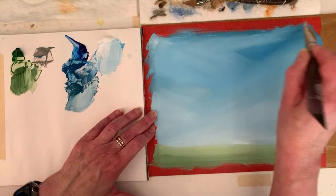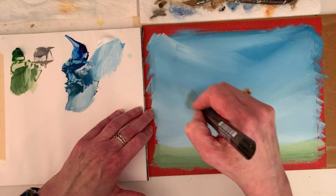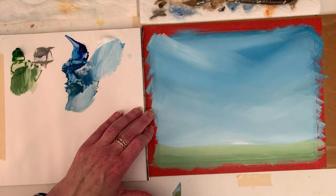So you could play and play and play. Shall I stop? I tend to not stop when I should stop. Let it dry. There's a brush mark, but I don't think that's going to bother me. There's a nice strong one. Or should I? I don't know. There, I just got rid of it.